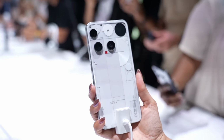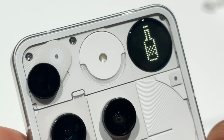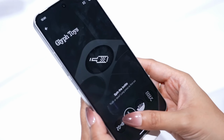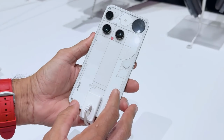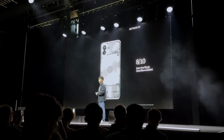Gone are the familiar thick LED lines of previous Glyph interfaces. In their place sits a small, circular display tucked into the upper right corner, a feature Nothing now calls the Glyph Matrix. This mini-screen still carries the same cryptic, sci-fi DNA the company has built its design language around, but now it's going to become more useful.